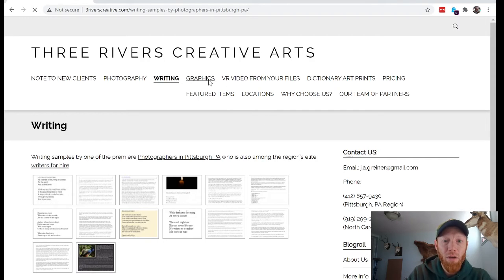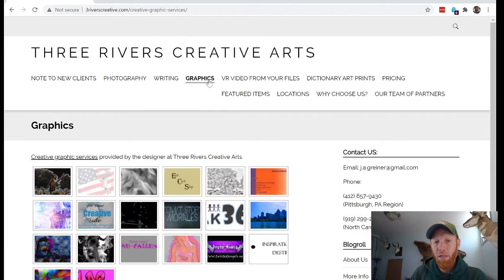Same thing with this graphics page. I'd do the little blocks layout with your writing skills there. Super easy to look at. Maybe consider hyperlinking to the actual text instead of just having a picture. Same thing here. This just takes me back to the home page.